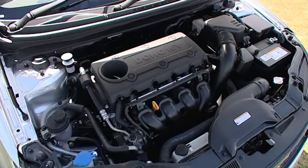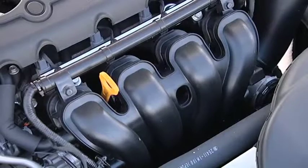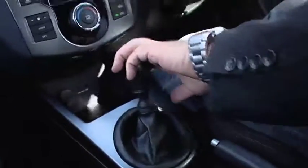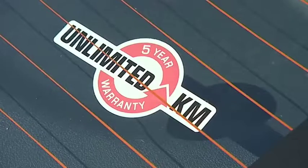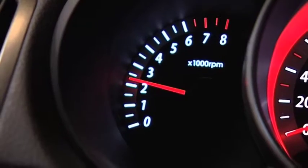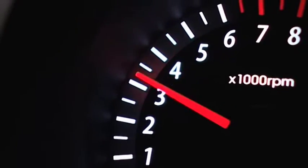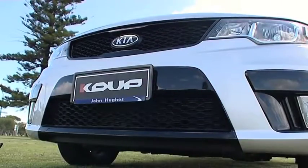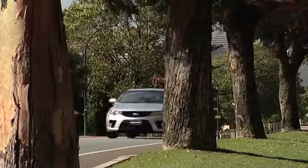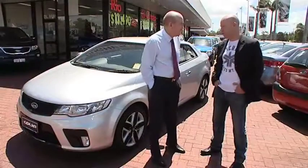The all-new Kia Cerato Coupe comes with a 2-litre double overhead cam 4-cylinder petrol engine, is available in a 5-speed manual or 4-speed automatic, comes with a 5-year unlimited kilometre new car warranty and has a 4-star ANCAP safety rating. You can grab the Coupe as I drove it for just $26,390 drive away. John, what's your thoughts on the Coupe?